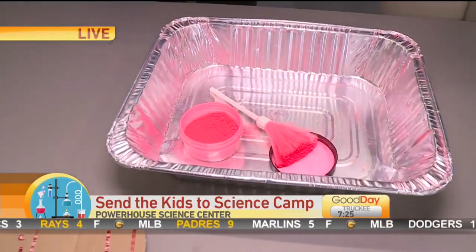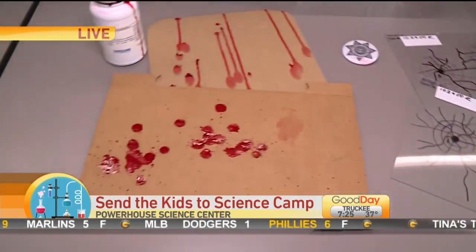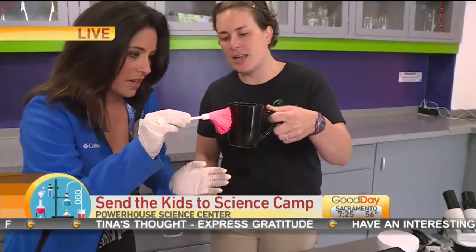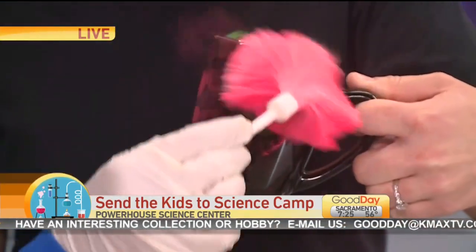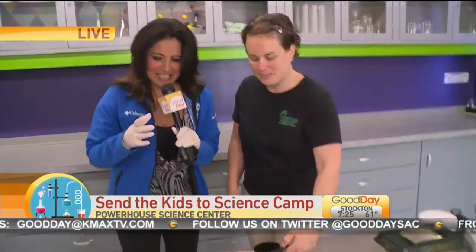They'll be looking at bullet patterns, blood splatter, and they'll be doing some fingerprinting if you want to give it a try. Sure. So you put a little handprint on there. Go ahead and just use the brush there. You're just going to dust it real fine. Who done it? And the kids will be learning fingerprint patterns. By the end of the week, hopefully they will solve who committed the crime.